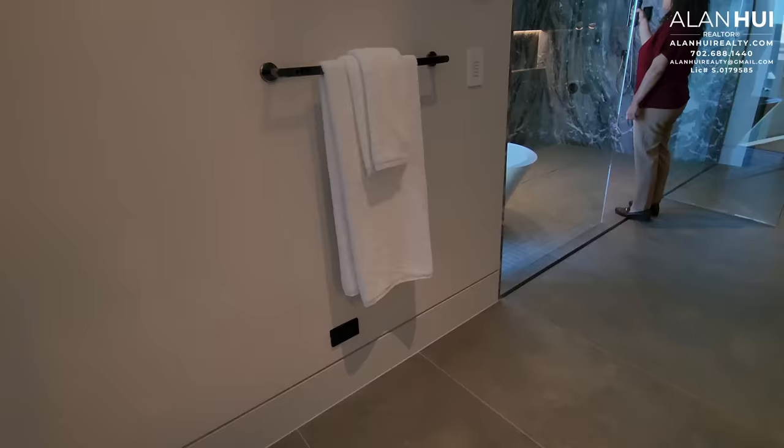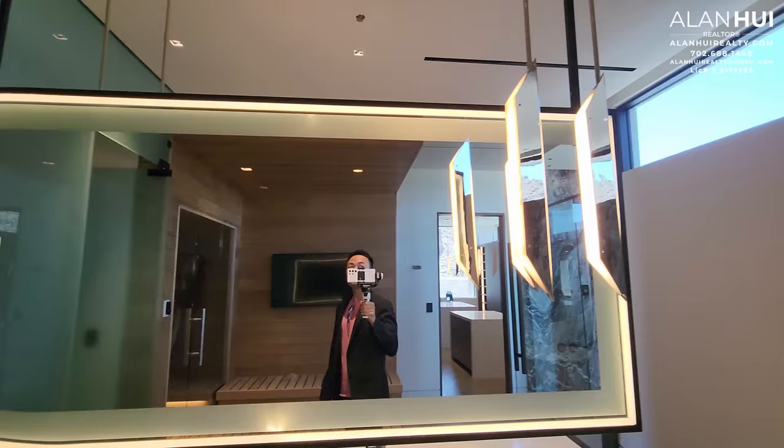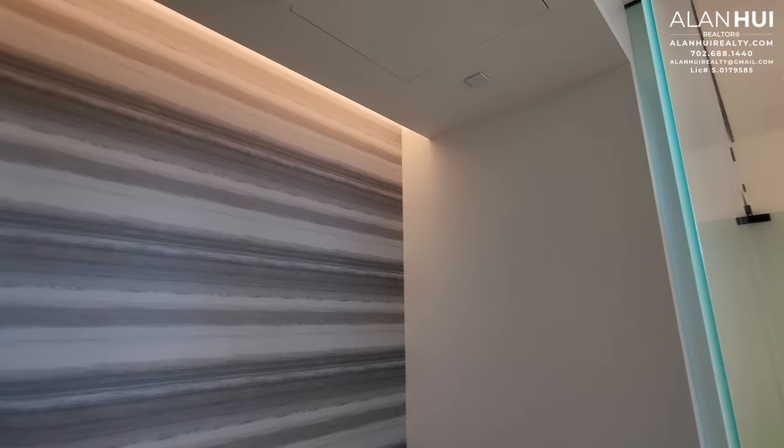And this is the other side of the vanity. Decorative pendant lights, and the second water closet. I'm glad these doors are frosted.